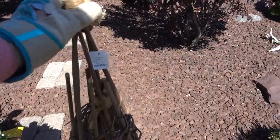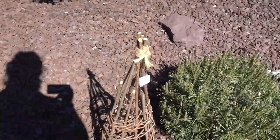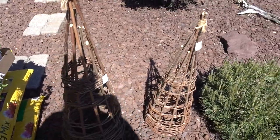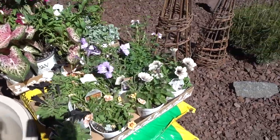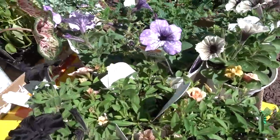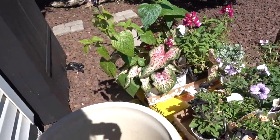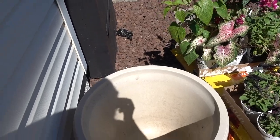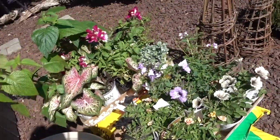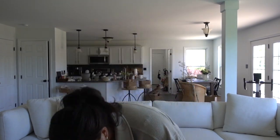So I picked up two willow, are they pronounced obelisks or something like that? For my tomatoes. We have different kinds of petunias. Very excited here. But we're gonna fill this with some plastic bottles so that way we don't have to put so much soil. Little trick. Don't mind the rest of the house. There's so many projects going on.